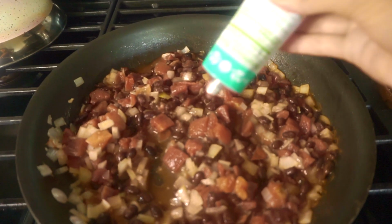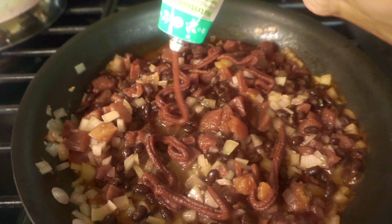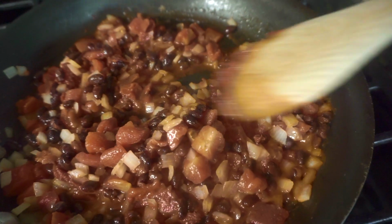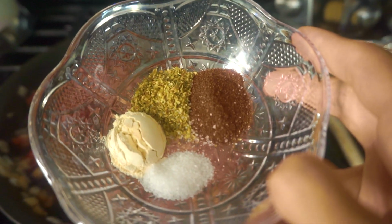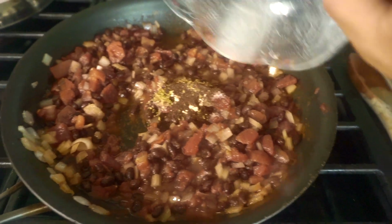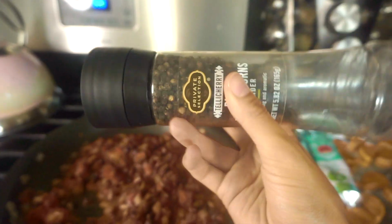Okay, now we are going to squirt in the tomato paste. I really like tomato flavor in mine. Okay, so right here we have the chili powder, oregano, garlic powder, and salt. So we're gonna dump that in. Also, don't forget to put in the pepper to taste.